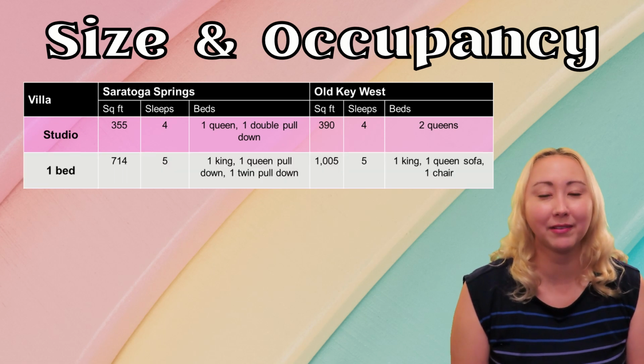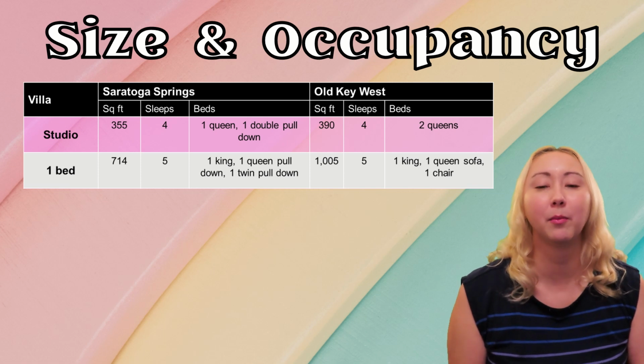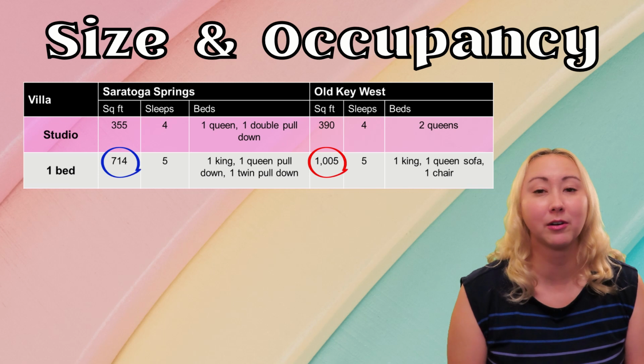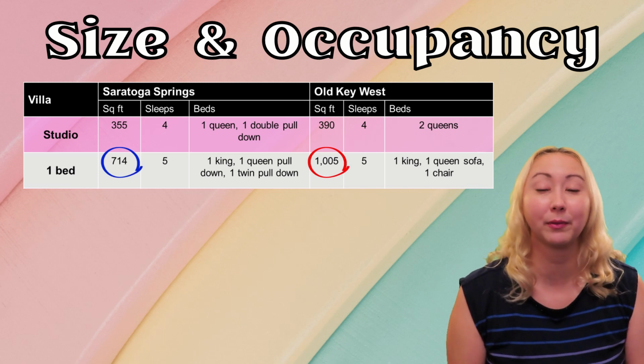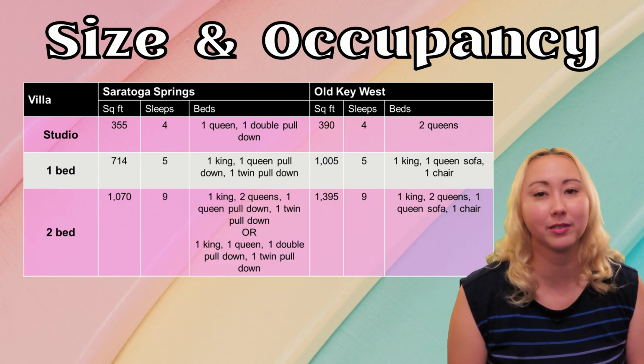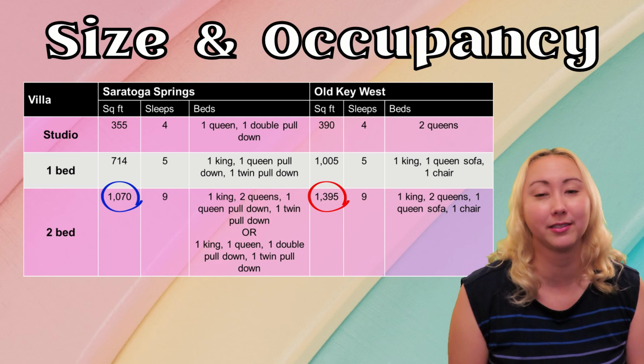1-bedrooms at both resorts sleep 5 guests, and here you're back to 1 proper bed, and then the rest of the beds are a mix of pull-out couches, pull-down Murphy-style, etc. Old Key West 1-bedroom, though, offers a lot more space than Saratoga Springs, nearly 300 square feet more. Moving into 2 bedrooms, these both do sleep up to 9 folks, and again, the Old Key West offering is about 300 square feet larger than that at Saratoga Springs.